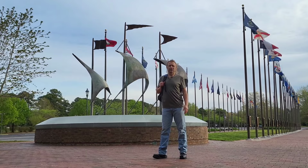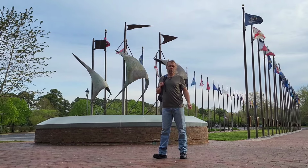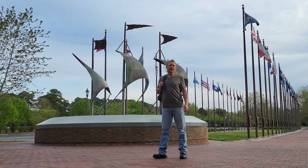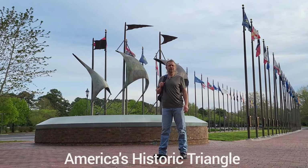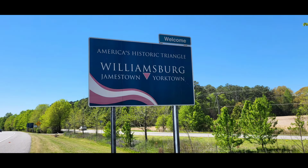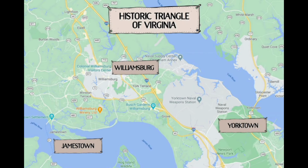Our next adventure is going to be mainly about history. Here in coastal Virginia, in the area commonly known as the America's Historic Triangle. This charming section of the Virginia Peninsula, bounded by the York River on the north and James River on the south, includes three historic colonial communities: Jamestown, Williamsburg, and Yorktown.